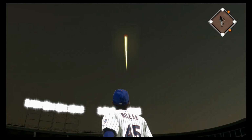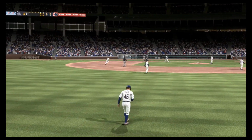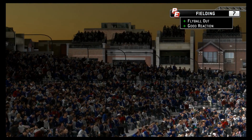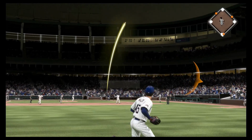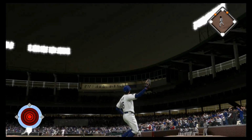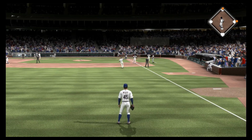Goes down to get this thing as this is lifted in the air to straightaway left. Miller is there, and he'll make the catch to retire the side. Left field. Miller is right there as he'll put it away without much problem for the second out.